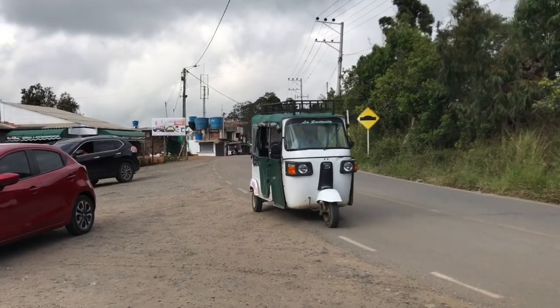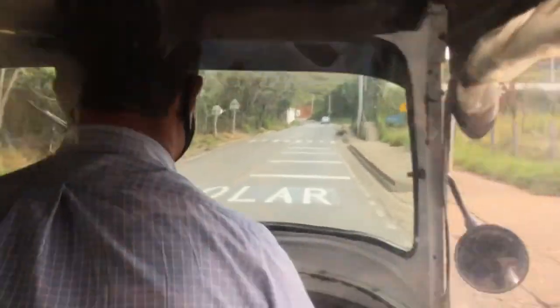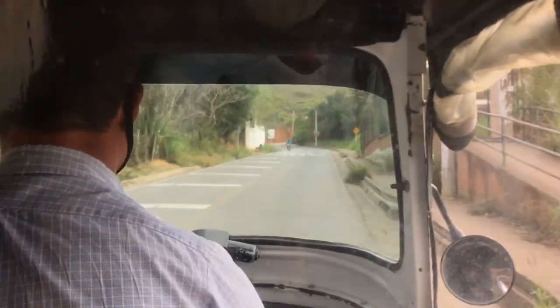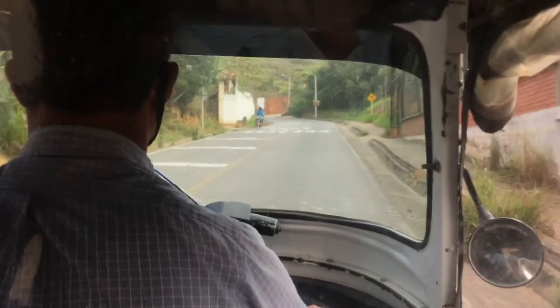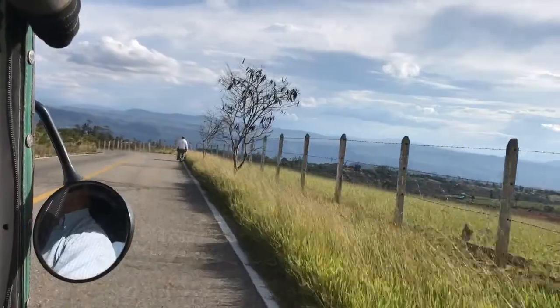Change of plan. We were going to get a bus and nothing turned up, so now we're in what they call a motor ratón, a motor mouse. Basically it's a tuk-tuk.